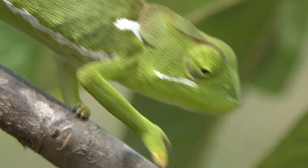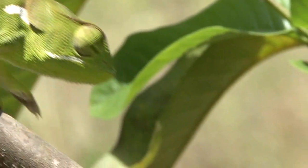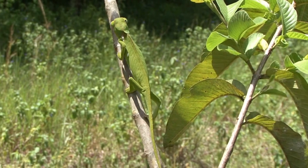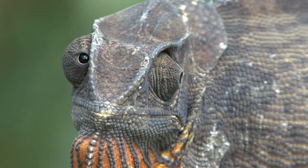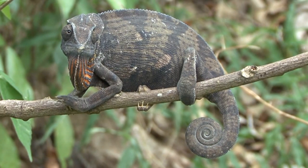Conversely, if the environment is too hot and the chameleon is unable to move to the shade quickly, it will lighten its skin pigmentation in order to reflect the sun's rays. This will keep the animal cooler than if it were to retain its regular, darker pigmentation. This technique is also used to regulate the UV exposure.